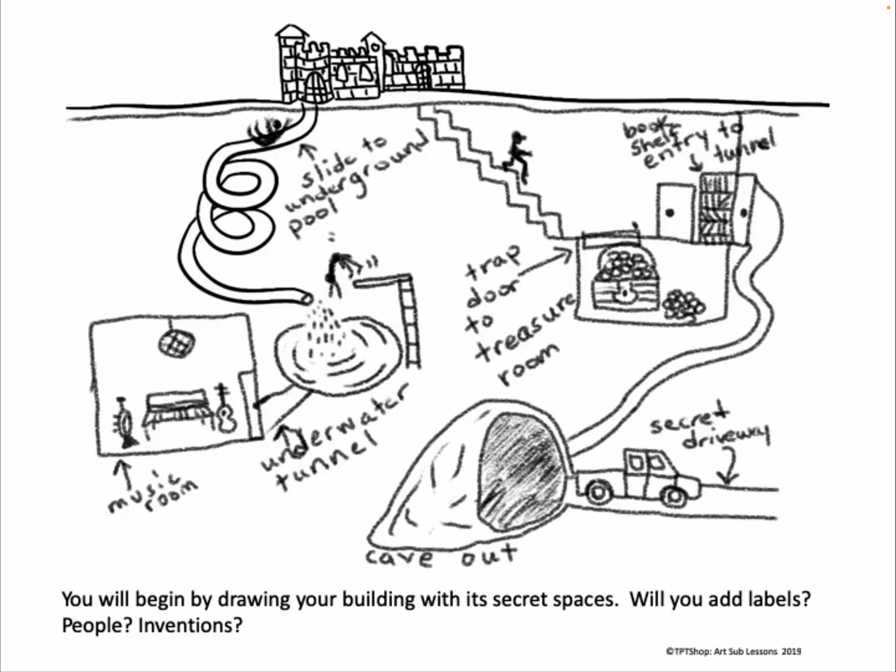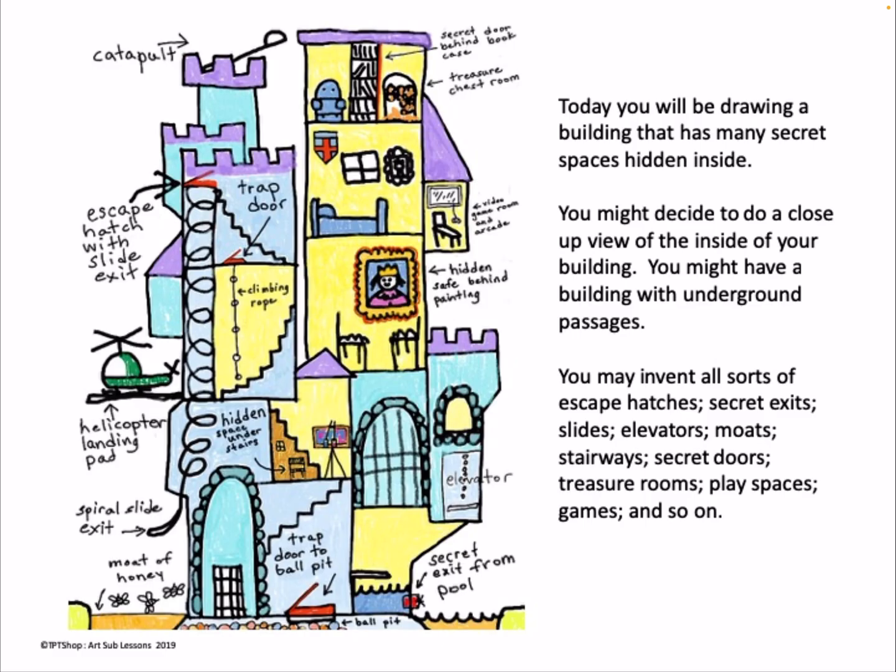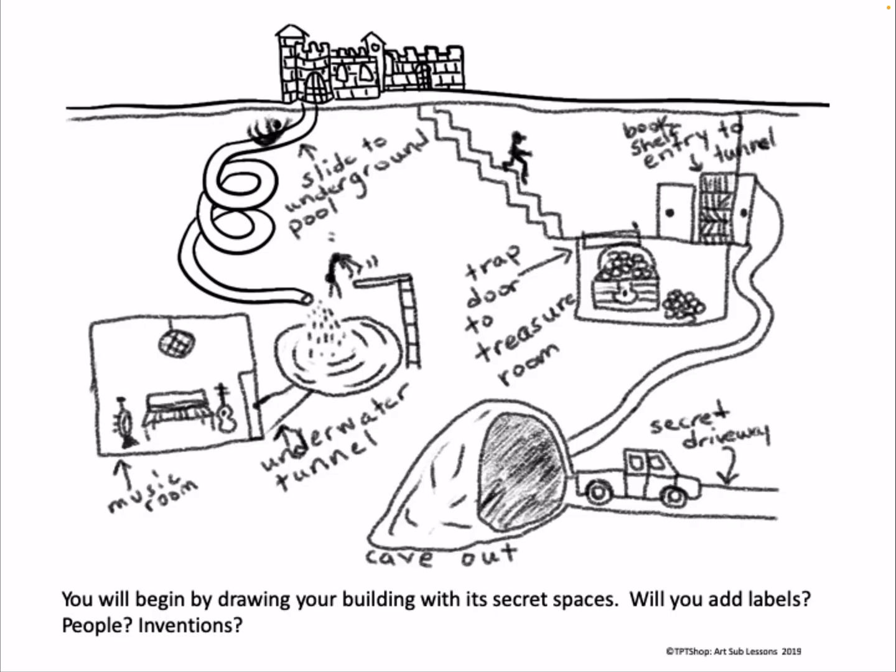So the first thing you're going to do is sketch out your building and its secret spaces. So this is where you decide, do I want an underground section? Do I want to do a close-up where I've got the spaces in my building here, like on the left? Do I want to have my secret spaces someplace else? Sketch lightly here because you might want to erase or move things around.